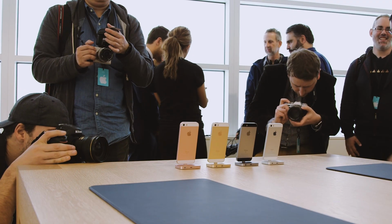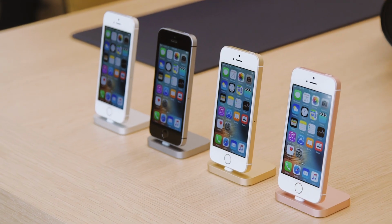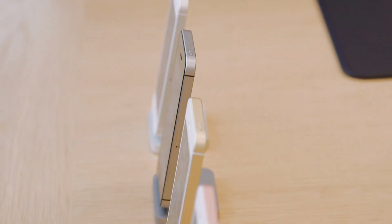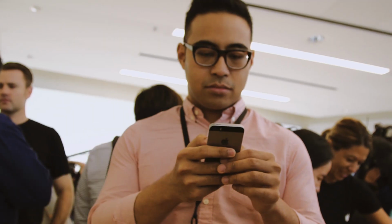So the old cliche goes, everything old is new again, and that's kind of sort of on display here. Apple just pulled off the curtains on the iPhone SE, which takes just about everything we liked about the iPhone 6s and stuck it into a body that's very, very reminiscent of the iPhone 5 and iPhone 5s, which was probably my favorite iPhone in terms of looks. Let's take a closer look at what we've got.